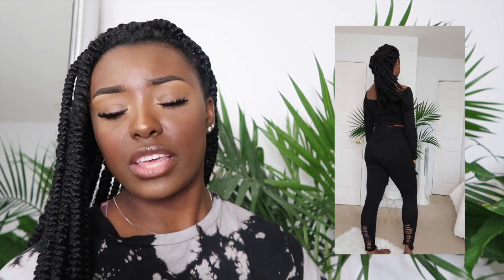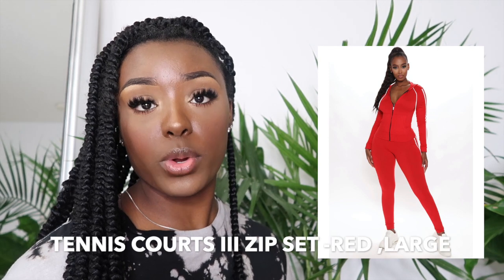These, in my opinion, are not my favorite simply because they are thin. I don't like the bottoms of them. That's not my favorite. It looks similar to the picture, but I didn't think the bottoms would be that distressed around the ankles.